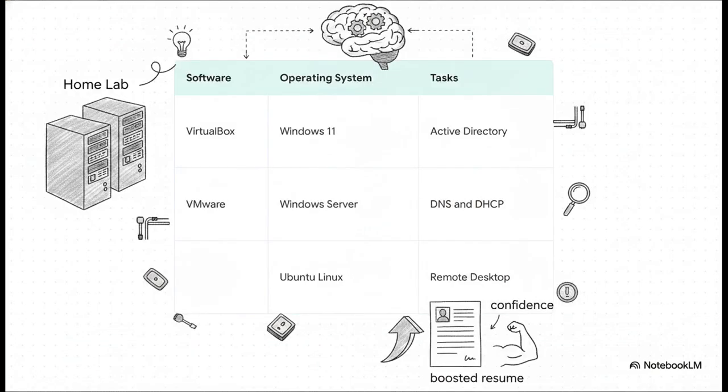Step 7 is setting up your home lab, which is your absolute blueprint for success. And here is a surprising fact for you. You don't need a massive, expensive server rack to do this. You can build a home lab today, right on your current desktop, using software like VirtualBox or VMware. Then just load it up with operating systems like Windows 11, Windows Server, and Ubuntu Linux.